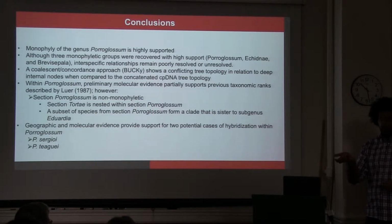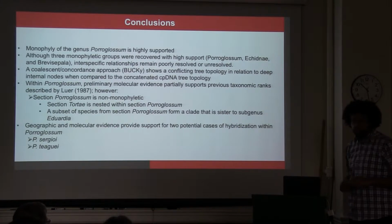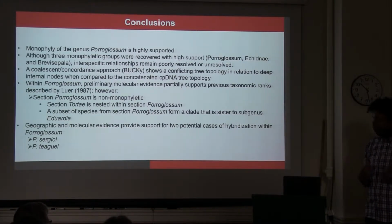So the ones where the flower was upside down and the ovaries were twisted, those all nest with the ones that have the flowers right side up and not twisted. They form a clade. And then a subset of the species from the Porroglossum group form a clade that's sister to Edwardi, the one with the red flower.